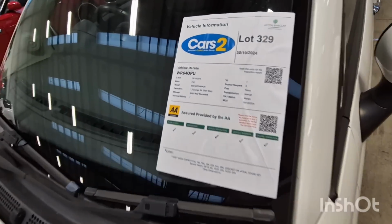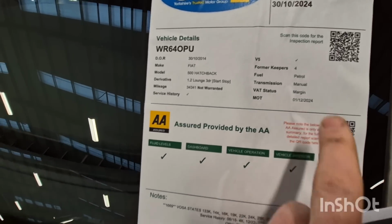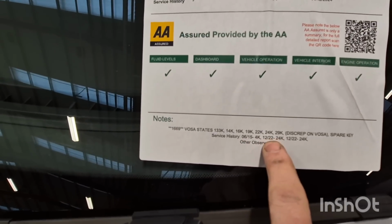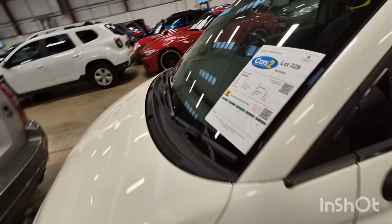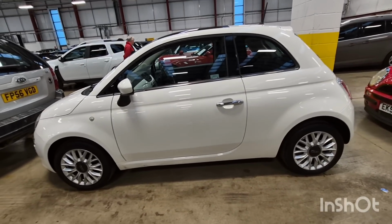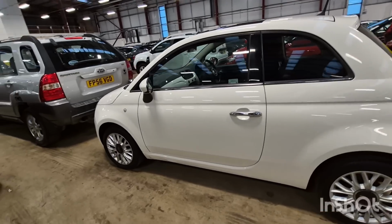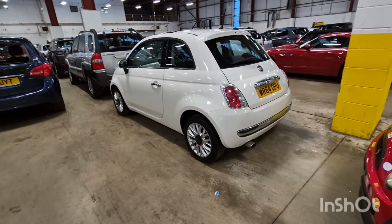Got the V5, 4 former keepers, MOT till December 24, which was advisory free. 34,000 miles. Clean and green on the report. A little bit of history in 15 and December 22. So not much history, but otherwise a clean car. I did have a buyer lined up for that, somebody who asked me to look for exactly this car. She wrote her car off last week, but she just messaged me saying she's seen something else. So, still, I might be interested. Not had a 500 for a little while.